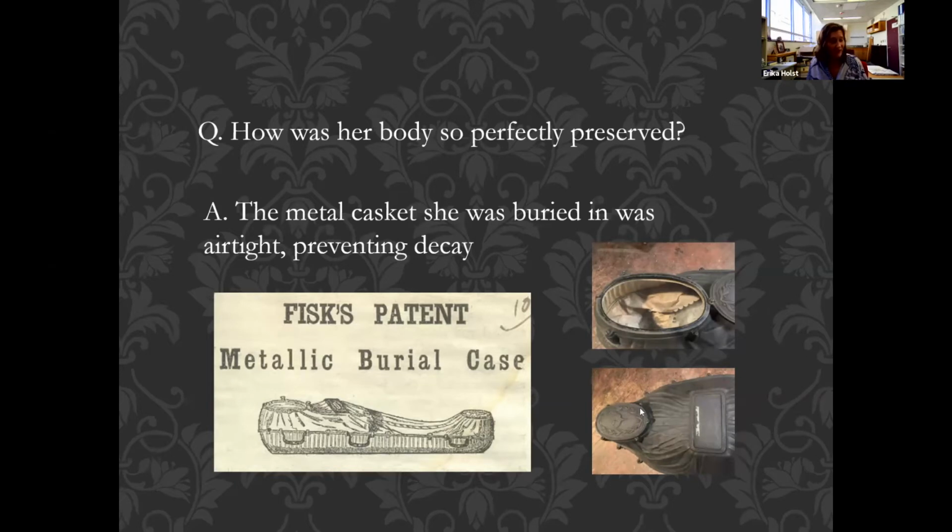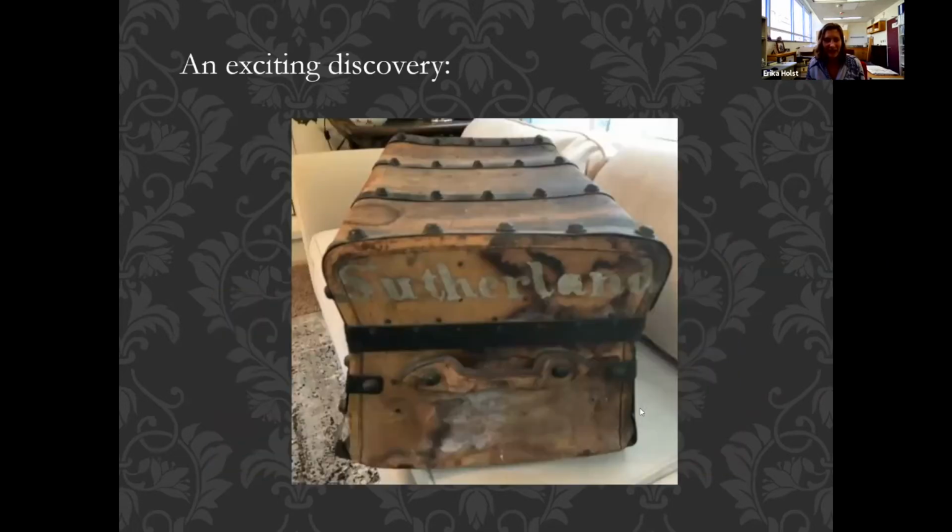So this is that time when I'm going to come and tell you about the other thing that that wonderful descendant said. Not only did she supply a photo of Caroline Sutherland and information about her, but she also said that she had Caroline's trunk full of some of her clothing, and she was willing to donate it to the museum. And I can't tell you how exciting this is. This is kind of like a jackpot in terms of a museum curator.